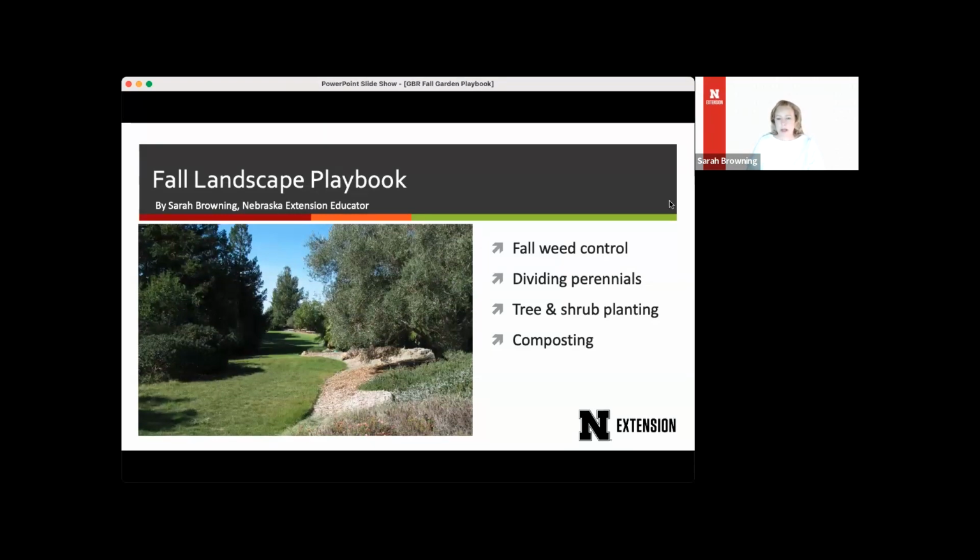So these are the topics that we're going to be talking about tonight. We're going to start off with some weed control, and then we're going to talk about dividing perennials, tree and shrub planting, and composting. All great activities to get accomplished in the fall landscape, from now until end of October. We have a pretty long period of time in the fall to get some of these things done. So that's one of the great things about the fall season.